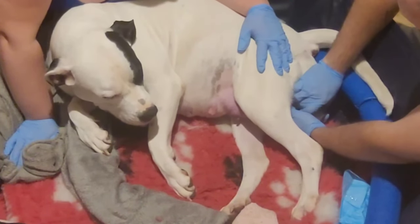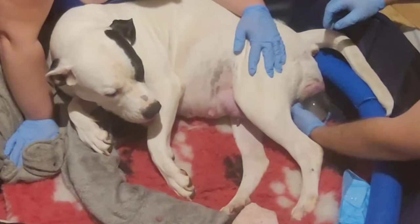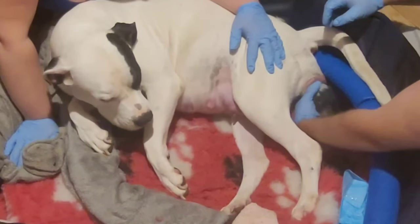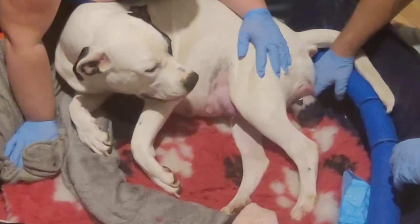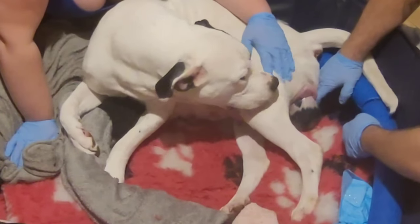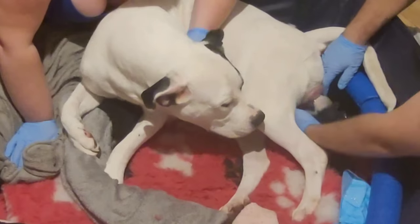There we go. You don't want to pull it too often. No, I'm just making sure there's no arms. Yeah, there we go. Good girl. Almost. That leg was stuck. Good girl, honey. Here you go, honey. That's a good girl. Let's have another big pull. I just wiggled that leg out for it. That's a big one. Yeah. Nice big pushes, honey. Good girl.